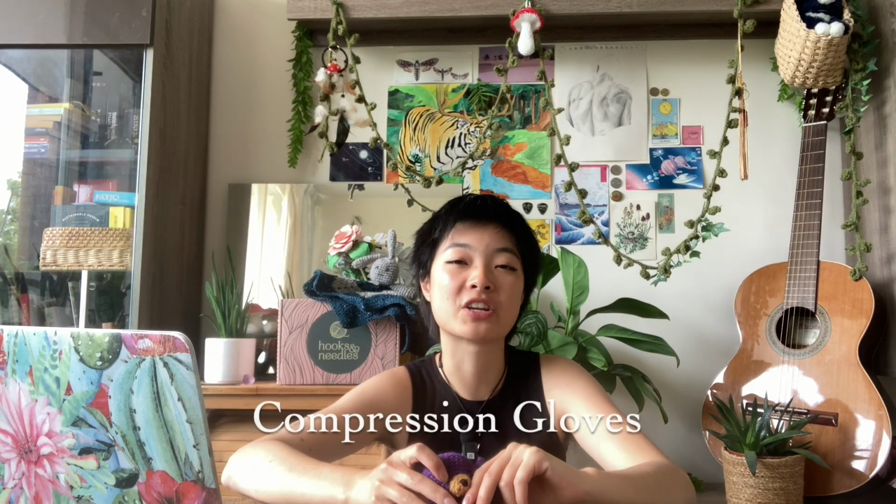You don't even need to build a shelf from scratch. You can also just buy one, like a good old Kallax, those grid ones from IKEA. I have one of those and they're a classic. So, yarn shelf. Okay, this next one I actually spoke about in a previous video, and it is compression gloves.